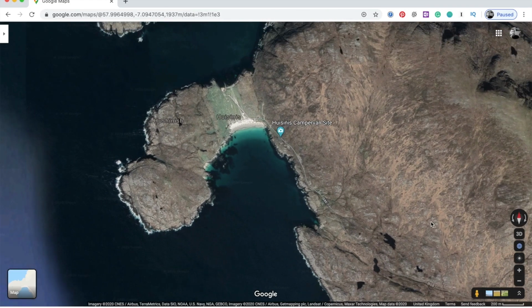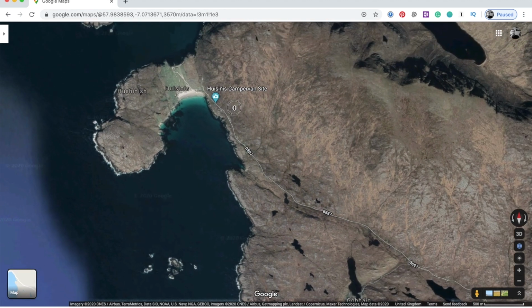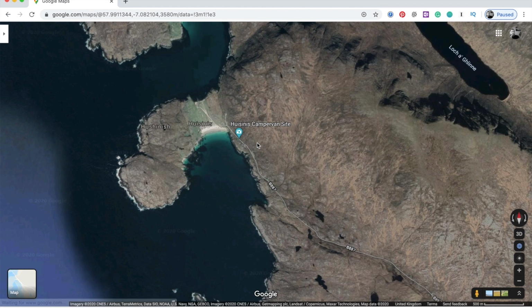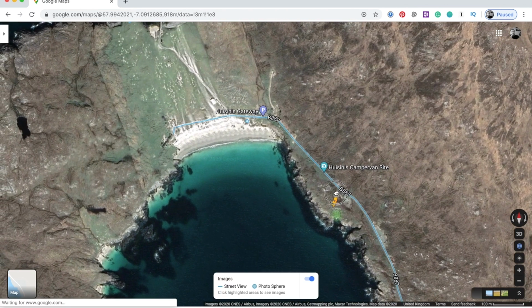So we're leaving southern Harris behind, and just outside Tarbert, you hang a left as you're heading north, and you head down to Hushnish. Now it's a pretty interesting, we'll leave it at that, single track road down to Hushnish, but certainly worthwhile heading down. And if you're in a camper van, you can actually stay down at what they call the Hushnish Gateway.